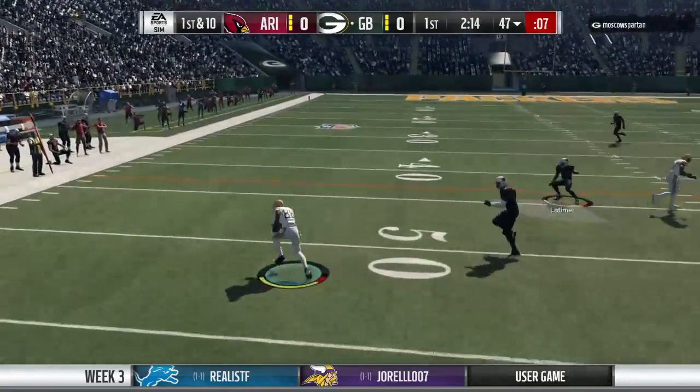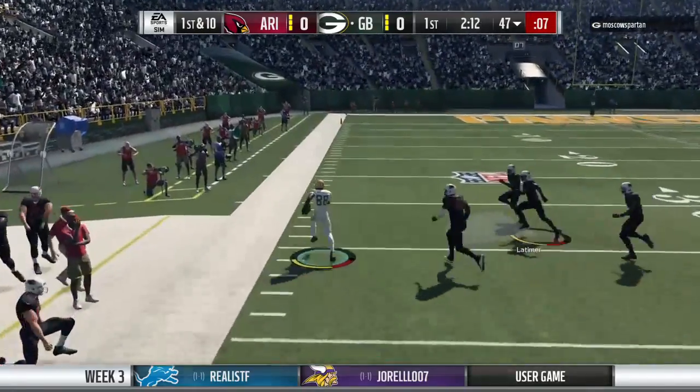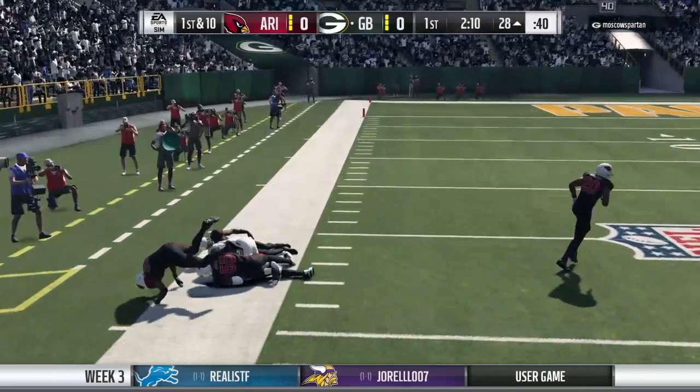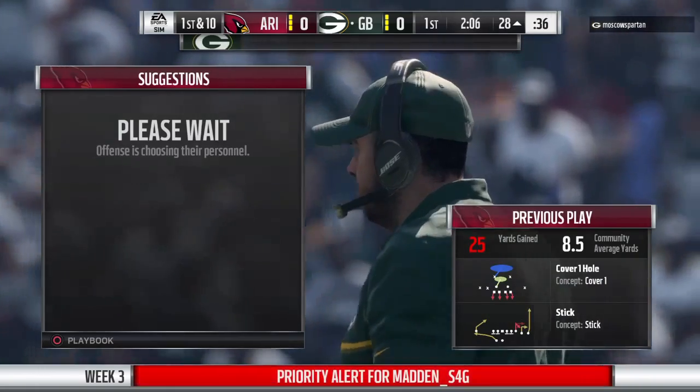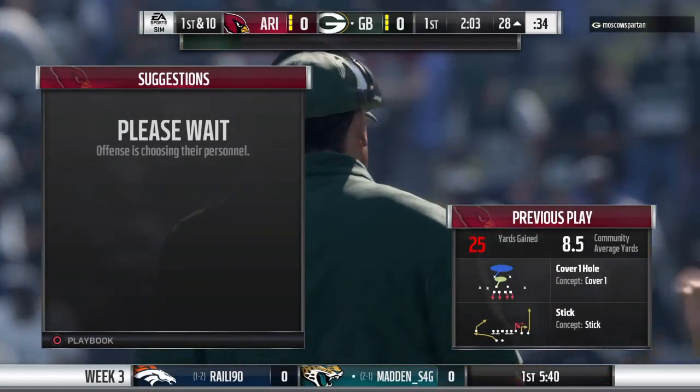Rodgers to throw once more. He'll leave it for Montgomery, complete. And he'll be taken down, but not before getting this inside the 30. A really nice gain of 25 yards.